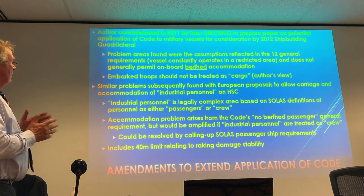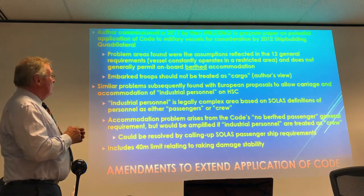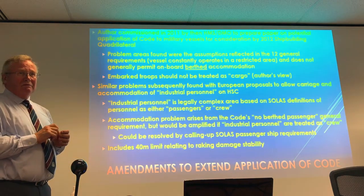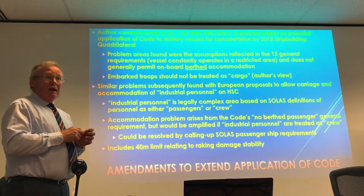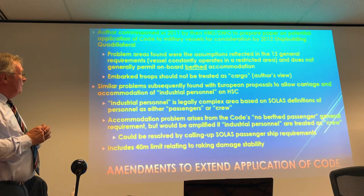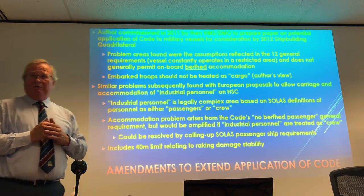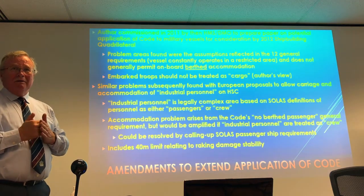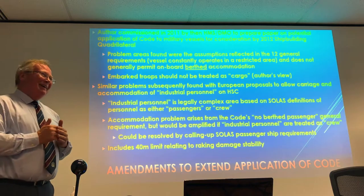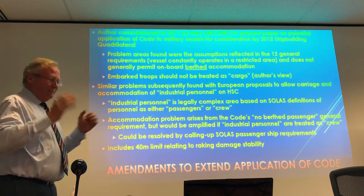There were problems, as I outlined earlier, with the 12 general requirements. Mainly the assumption that the vessel constantly operates in a restricted area. Military vessels generally can't be restricted, they need to be able to go to most places. And of course there's this berth accommodation problem. I understand that with some of those US military vessels, the US military regarded the embarked personnel as cargo, so they could not be passengers. Self-unloading. I don't think that was anything like the intent of the requirement. I don't think that's an appropriate interpretation, but that's just my opinion.